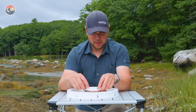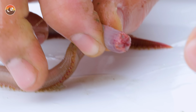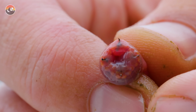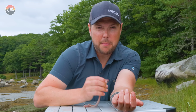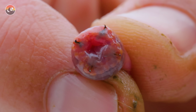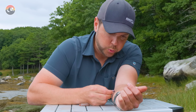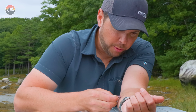All right, now the bite from these bloodworms are, oh, got it. Oh yeah, woo. Talk about a waiting game. All right, here we go, guys, this is it. Oh, this is gonna be gnarly. I'm Mark Benz, and I'm about to enter the bite zone with the venomous bloodworm on 3. 1, 2, 3.